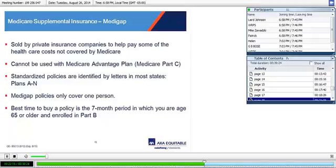What you'll notice is that in most states, they will offer 10 different plans that are normally categorized by a letter of the alphabet between the letter A and the letter N. It is important to note if you're going to do a Medigap policy, and you're a married couple, you would want to have a Medigap policy for both spouses from that perspective. And they generally will tell you that the best time to buy a Medigap policy is the 7-month period in which you're 65 or older and enrolled in Part B.